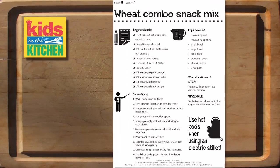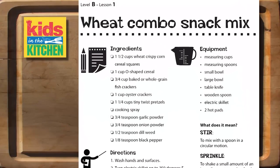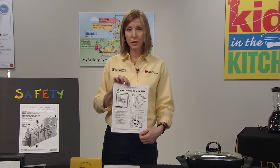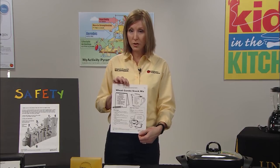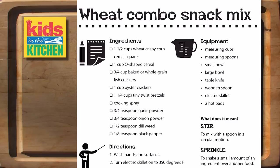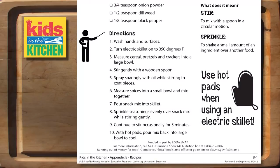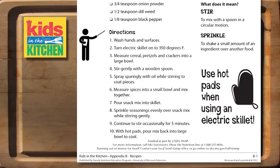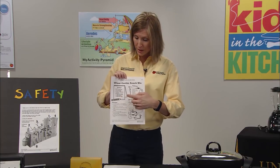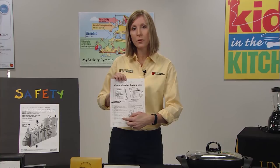For this lesson, we're preparing wheat combo snack mix. This is a great recipe as a beginner and a starter for this set of lessons. But before I do that with students, they may have never read a recipe before. I like to go over a few basics with each recipe that they will be seeing over the next course of your lessons. Ingredients, and then directions. Kids have a bad habit of wanting to go down the ingredients and put everything in one bowl at one time. My tip for them and for you teaching is to very much stress the directions.